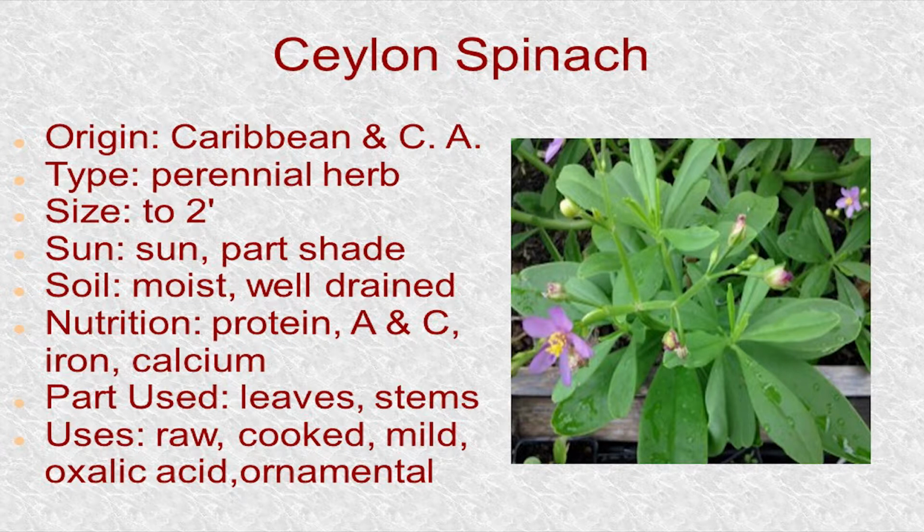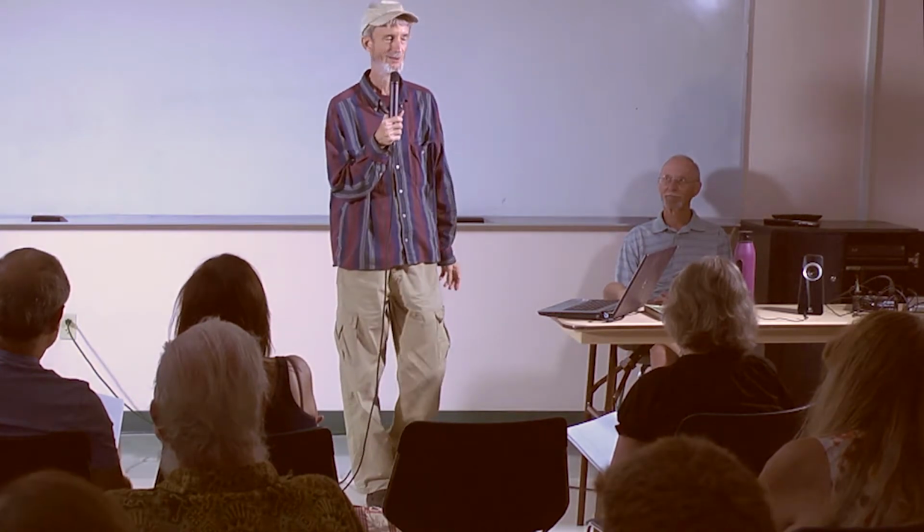Ceylon spinach. Carol Barron first introduced this to me, and she called it leaf a day. She said she heard from somebody that gave her some that a doctor said, if you just eat one leaf a day, you'll be healthy. So I went online and searched around, finally found this name, Ceylon spinach. It's also called jewels of Opar because of the little purple flowers. So another one with lots of names. But we have it labeled here as Ceylon spinach.